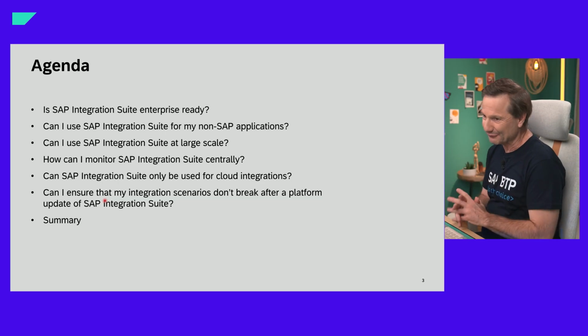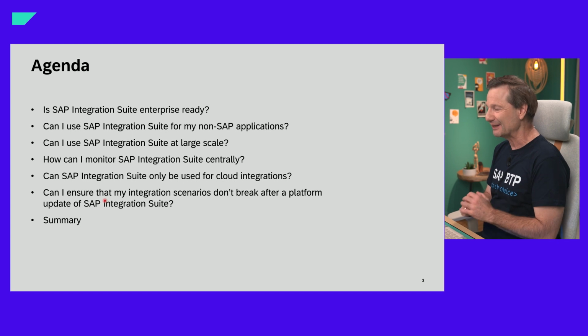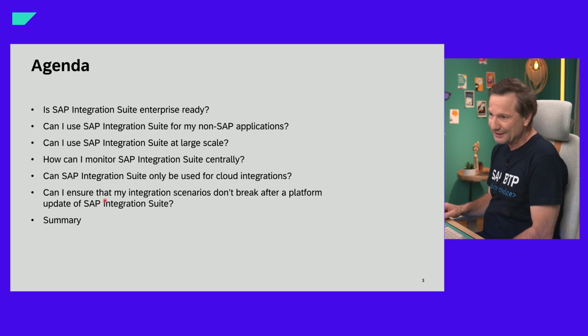So these are typical questions that we keep on getting. We would like to address them in this session. And as you can imagine, of course, every one of these questions we will answer in a positive way. All these questions we can address easily with SAP Integration Suite. At the end, of course, we have a summary, and I hope I can show you now how we can positively answer all these questions. Let's start with the first one.